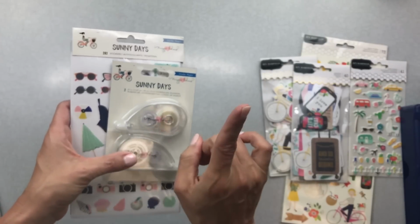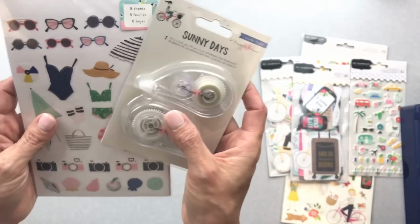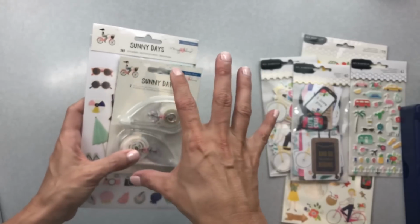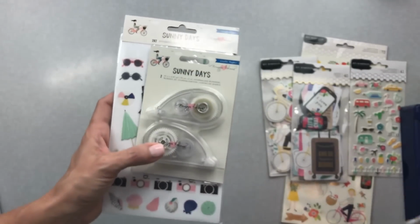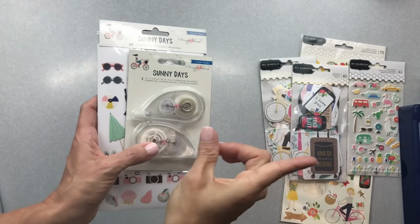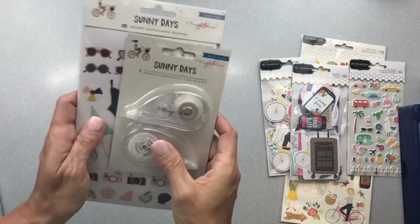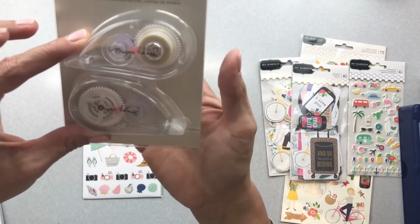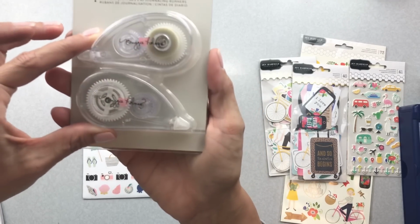They didn't have the puffy stickers, because that's what I wanted and didn't get to pick up. But the reason I didn't pick up a lot of the embellishments is because I have them. They're right over there, otherwise I would have gotten them. So I did pick up two journaling runners for the Sunny Days collection.